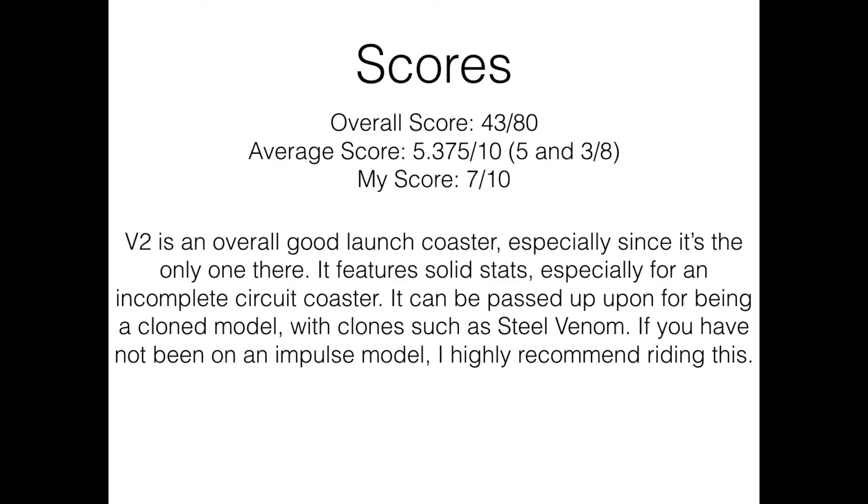It's one of the only ones out there. The nearest impulse coaster is Wicked Twister, and then there's only like 2 to 3 others in the nation, and the world even. It's got solid stats. Some people might not call this a coaster. My brother personally believed this is not a coaster.